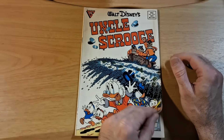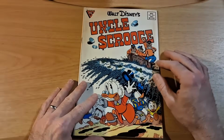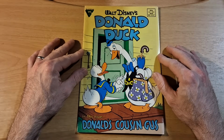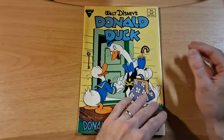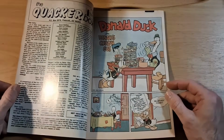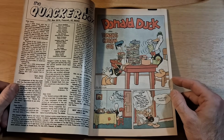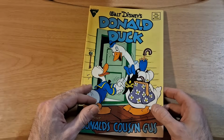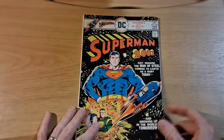Walt Disney's Uncle Scrooge, 224, 95 cent. And you got phone numbers and people drawing in teeth. And I mean, I get all that stuff to a degree. But Walt Disney Donald Duck. I don't know if you have to write phone numbers on a comic book, but it just shows you how different times have changed since then. But yeah, Donald Duck, issue 262. I can't talk today. Moving on.